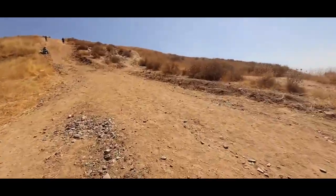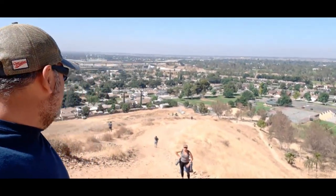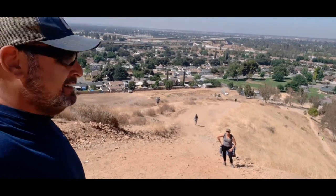We followed the first dirt path, which led us to the base of Little Mountain. And now we're taking the incline up. And so far, this incline is a little bit more difficult than we anticipated. How are you doing back there? Exactly what I thought.